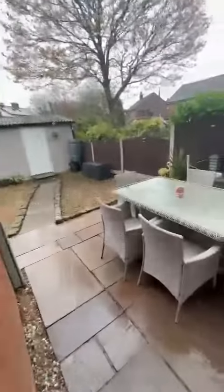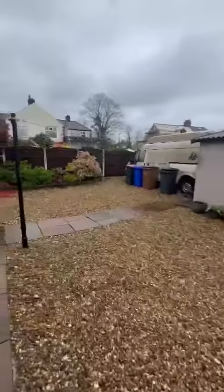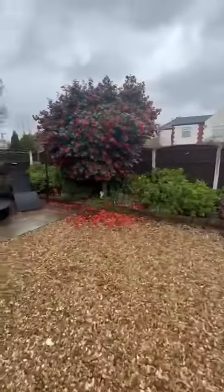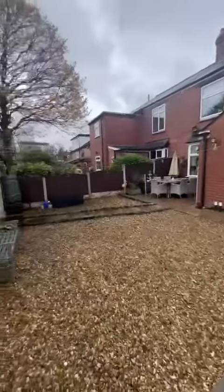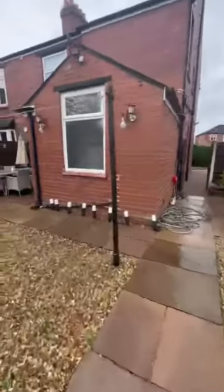To the rear of the property we have a generously sized garden, with paving, stones and mature plants. There's a lot of scope to extend the property subject to planning permission as well. It is on a really generous plot and benefits from a detached garage as well.